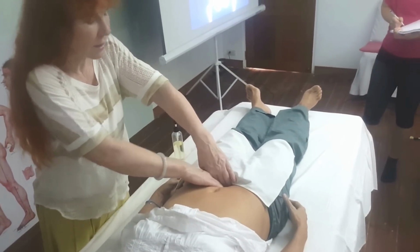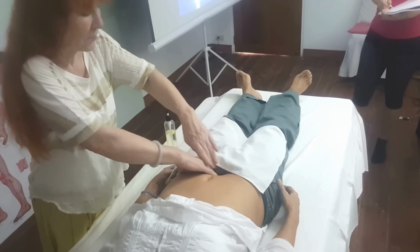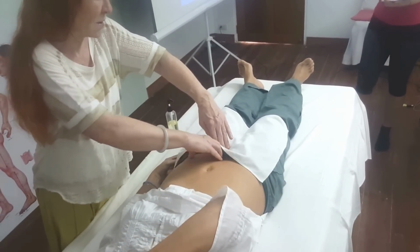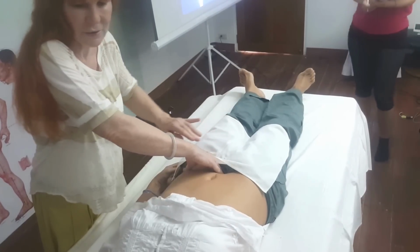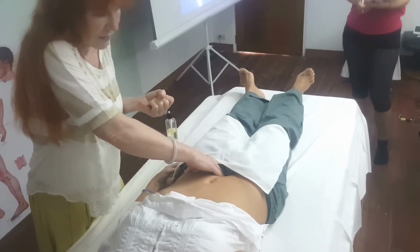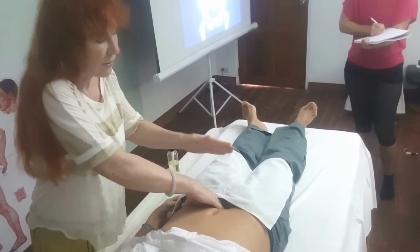So now in her case, I don't feel her uterus. So it's a little bit lower. The uterus is a little bit lower because when I go to the pubic bone and I go straight down, I don't feel it. So it's a little bit down. Contract your pelvic floor, contract, yeah. Now I can feel some contraction here, but the uterus is a little bit low.